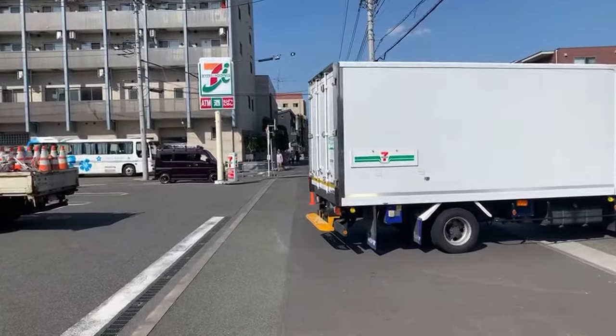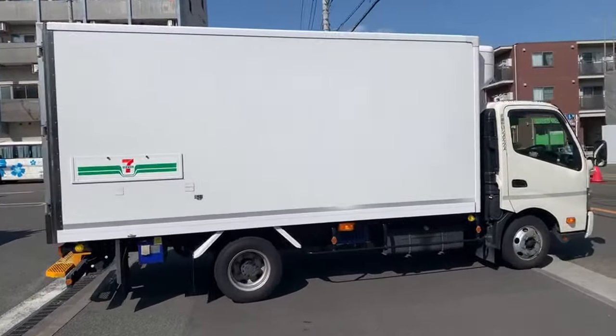The walk is relaxing until you get hit by this truck. Seriously, dude.